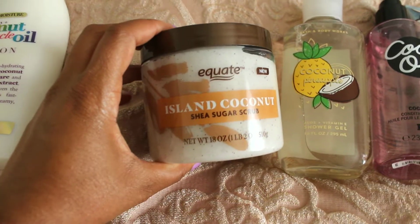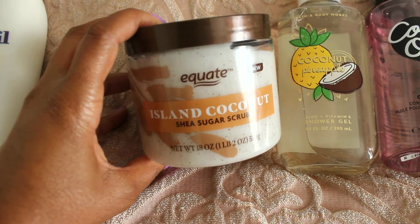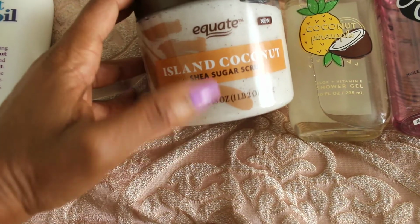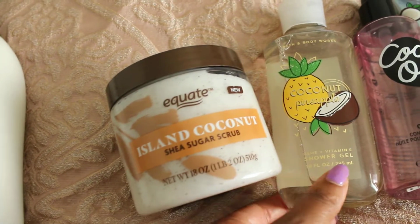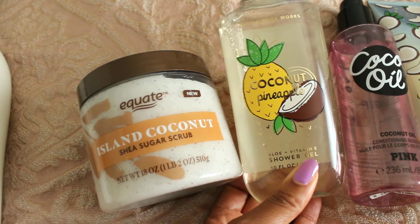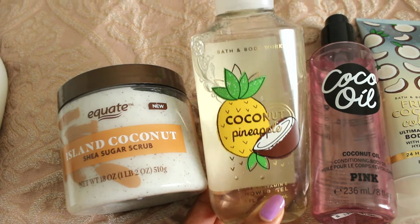I was just like, oh, Island Coconut. I like coconuts, that sounds good. But this, oh, such a beautiful smell, so good, and also very inexpensive. And then to pair along with that body care product, we would use the coconut pineapple shower gel from Bath and Body Works.